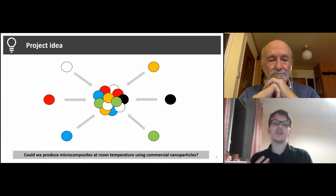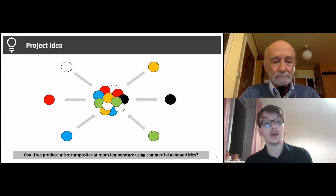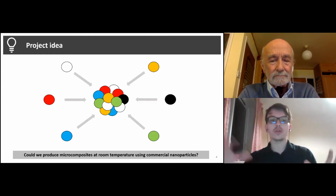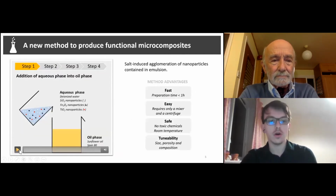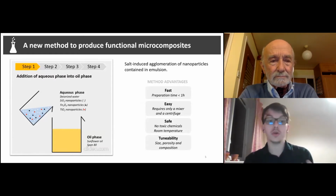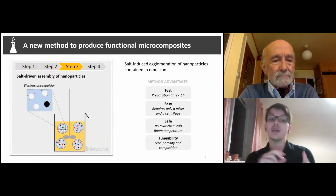So the idea behind it was, what if we could produce microcomposites by just selecting specific commercial nanoparticles that you can buy directly, and combining them together to obtain a system with the properties you want. That was what we had in mind behind our project. For this, we use a quite simple method: preparing what we call an emulsion, a dispersion of water inside oil. And inside this aqueous droplet, you will have your nanoparticles.